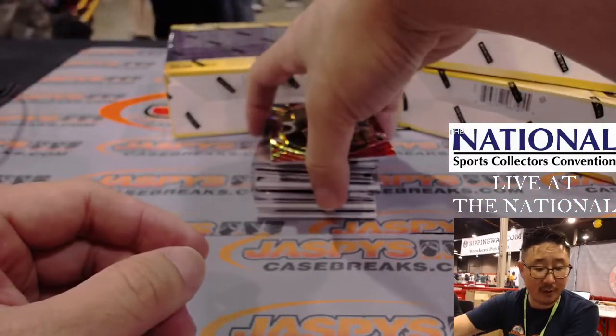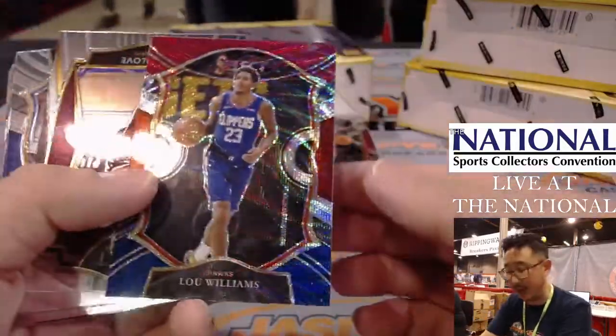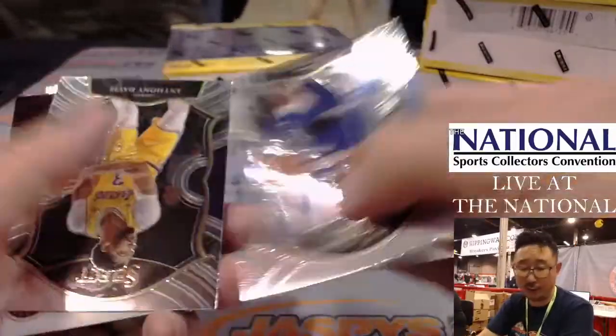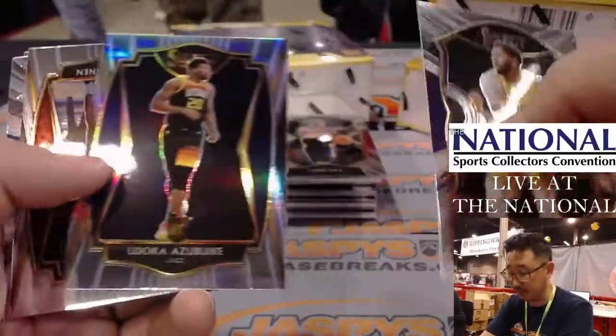Kevin O, first time breaking with us. Bought into select half case. Any idea when it's happening? It's happening right now. This is break number one. If you're in break number two, that'll happen later when it's full.